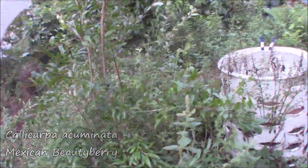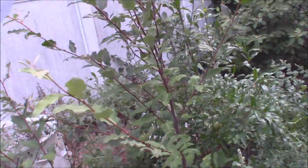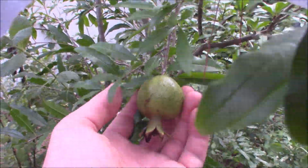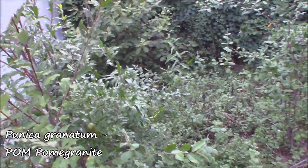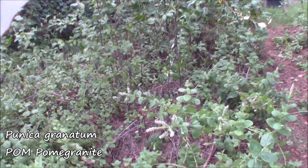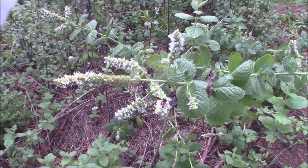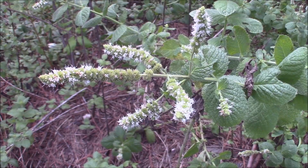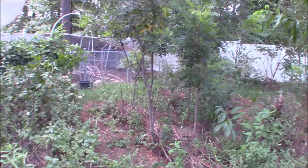This right here is a beautyberry, Mexican Beautyberry, Callicarpa americana. I'll probably end up just freezing the berries there and adding them to fruit smoothies. Here is a pomegranate. We have one pomegranate growing. But I do expect all the 3 pomegranate we have on site to end up producing a lot more for us in the future. And as I was talking about pollinators, you can see here we got the mint all over the place flowering. The whole food forest right now has this nice earthy, minty smell to it every time you walk around.